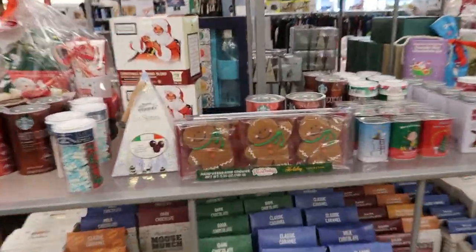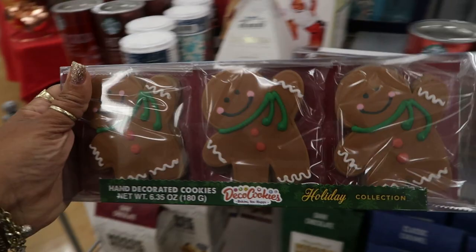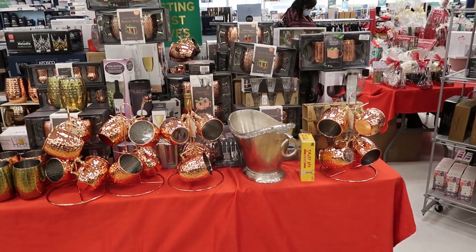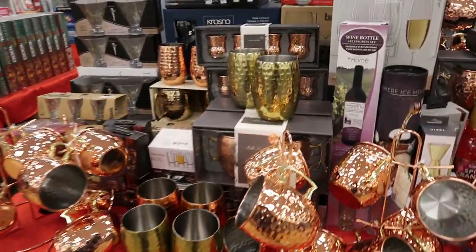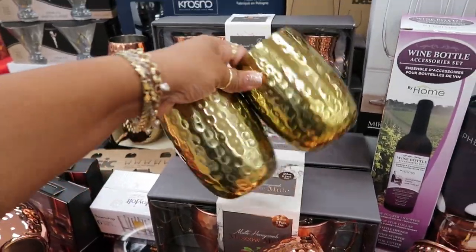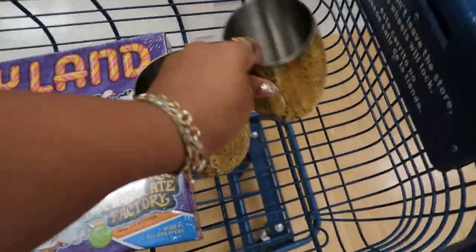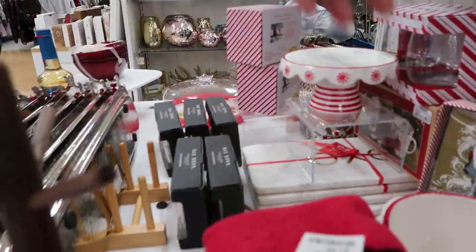Snacks. Look at the gingerbread cookies. Says hand decorated, $5. Lots of Moscow Mule cups over here. $5 for that one. Mm, you know what? I'm gonna get both of these. Stand is cute, this one. I like that.